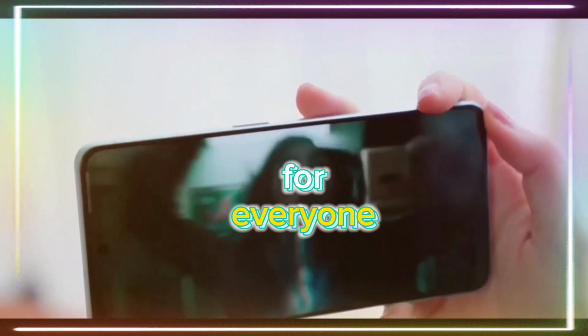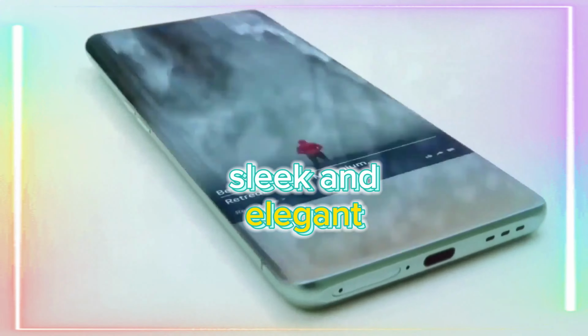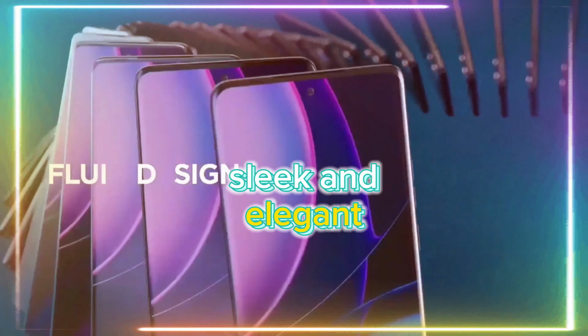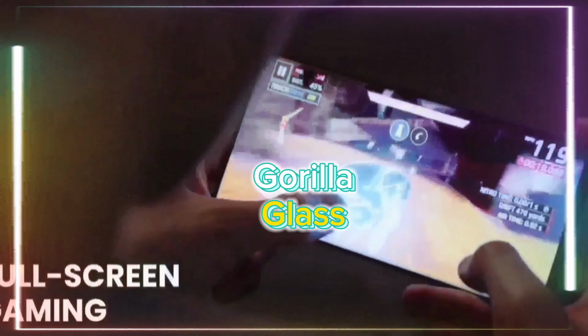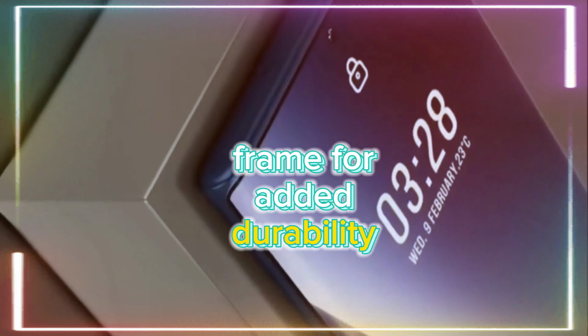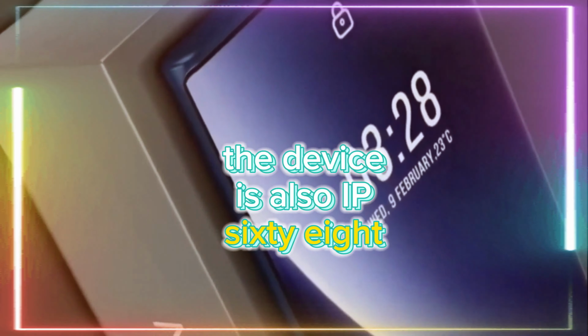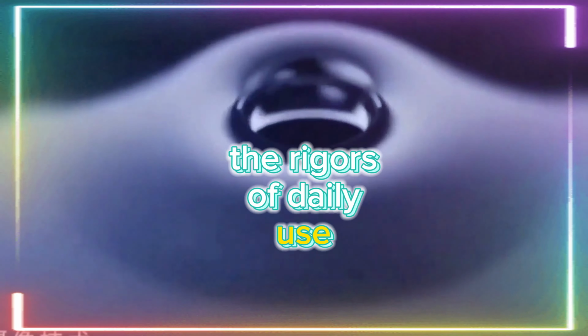In terms of design, the Nokia Note 14 Pro Max is sleek and elegant. It features a glass front and back, protected by Corning Gorilla Glass Victus 2, and an aluminum frame for added durability. The device is also IP68 dust and water resistant, ensuring it can withstand the rigors of daily use.